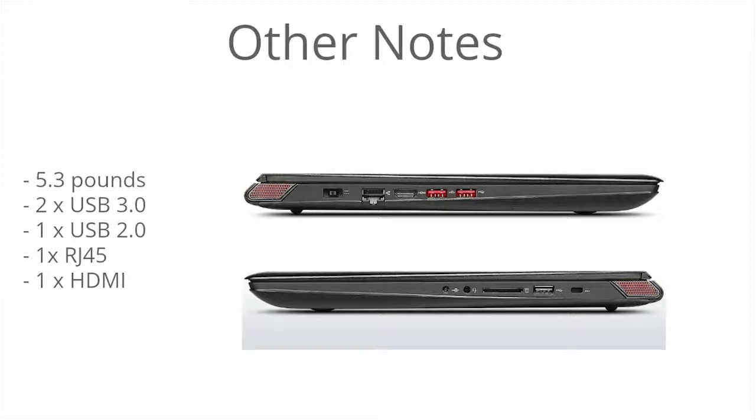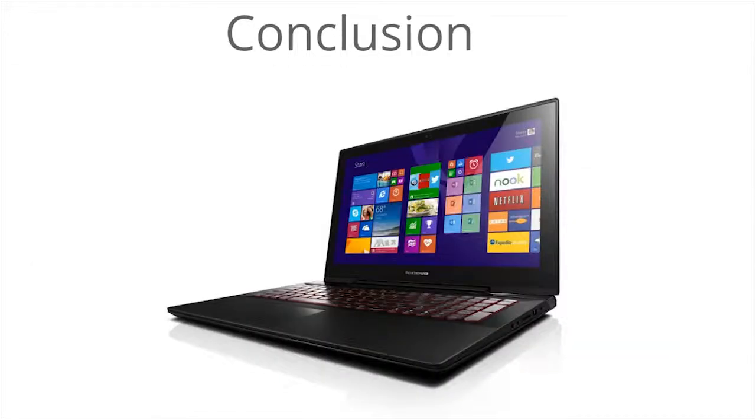There's 2 USB 3 ports, 1 USB 2 port, and RJ45, and there's also an HDMI out port, so you can easily hook up to that external display. So to conclude, this is a solid mid-range gaming laptop for the price. It has a fast Core i7 processor, 8GB of RAM, and it also has that 860M GPU.